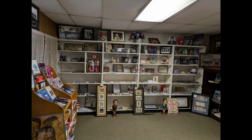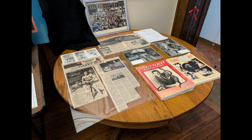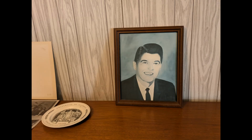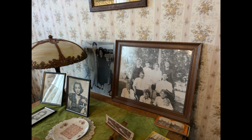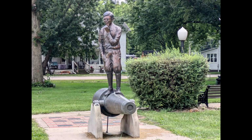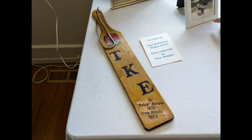Now downstairs next to the bank you can buy some souvenirs and see some other exhibits about Reagan. Apparently when Reagan was a child, he had a tendency to hold his hand under his chin when taking pictures. And this statue of him in the local park, standing on top of the cannon, pays homage to that.